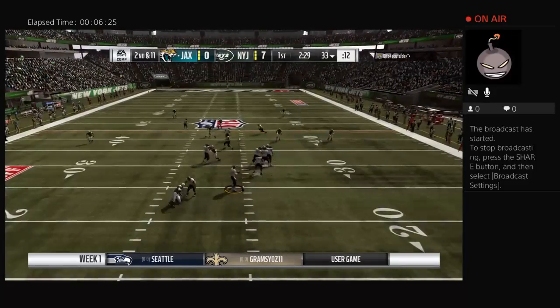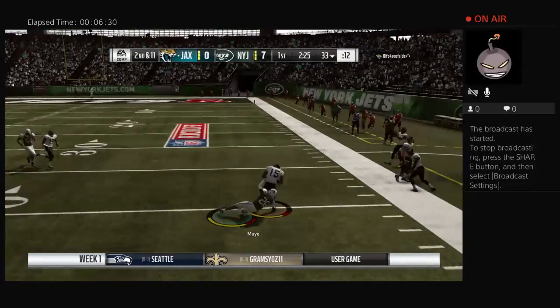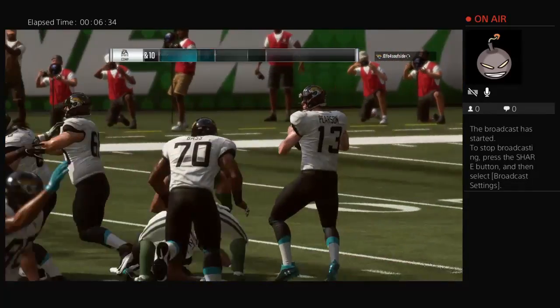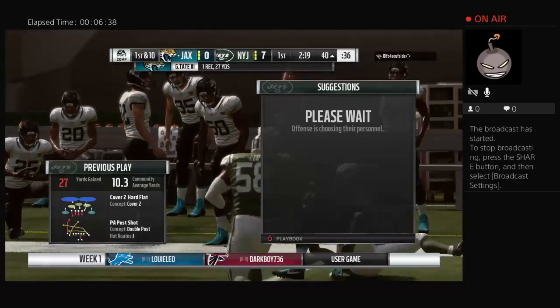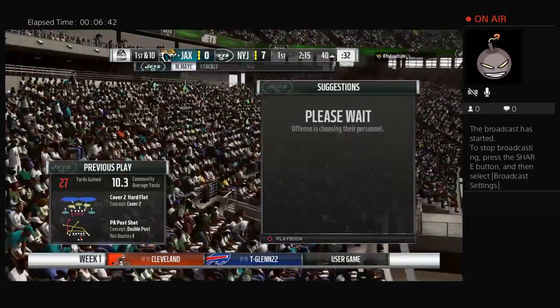To throw on second down, Pearson. It's complete to Golden Tate. And he takes it all the way across midfield into enemy territory down to the 40-yard line. A very solid gain of 27.